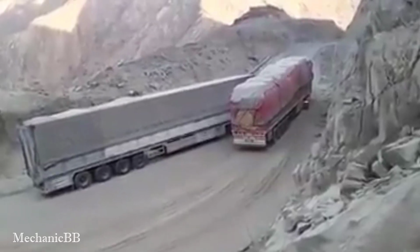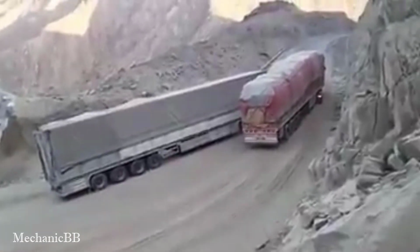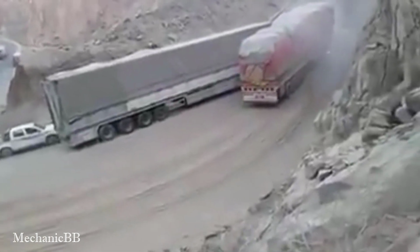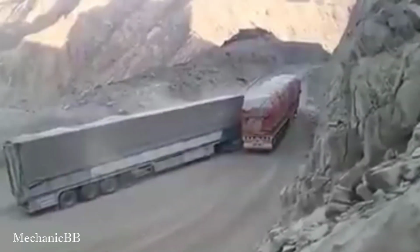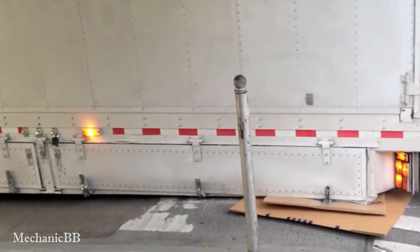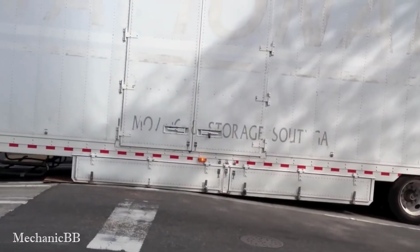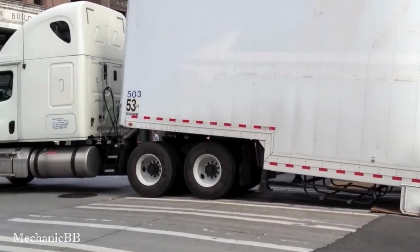The truck driver very skillfully reversed the vehicle and steered the truck to the right a bit to get through this bend. This is one of the common problems for people who move heavy trucks over roads that are not too steep.